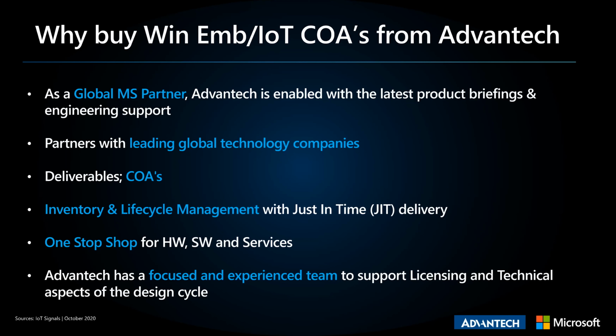OEM pre-installation kits. The final deliverable are the COAs, or certificate of authenticity. These are the license stickers that you would receive when you issue purchase orders for the Microsoft software licenses. These stickers, or COAs, need to be affixed to your device in a place that, should an audit occur, they can be readily seen.